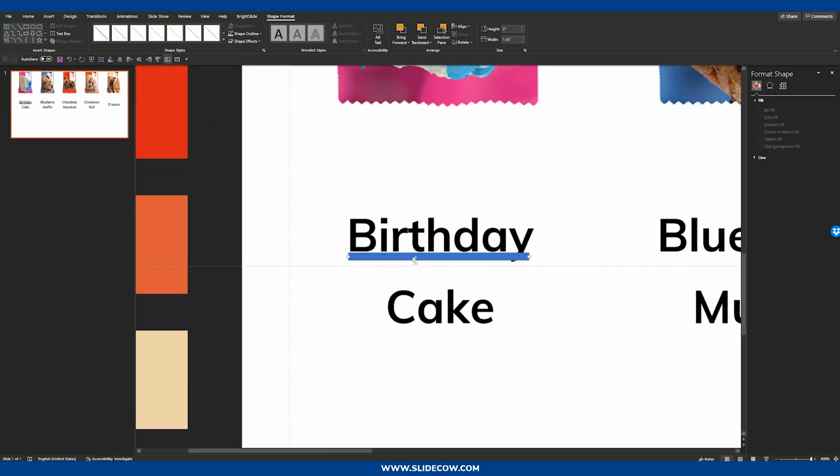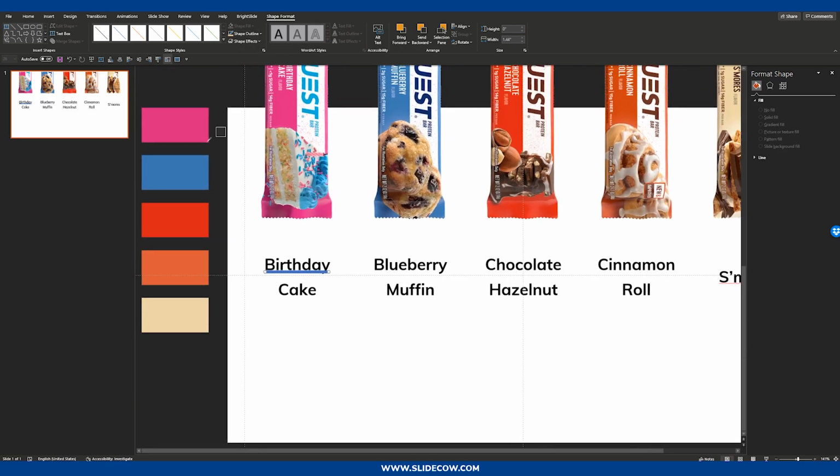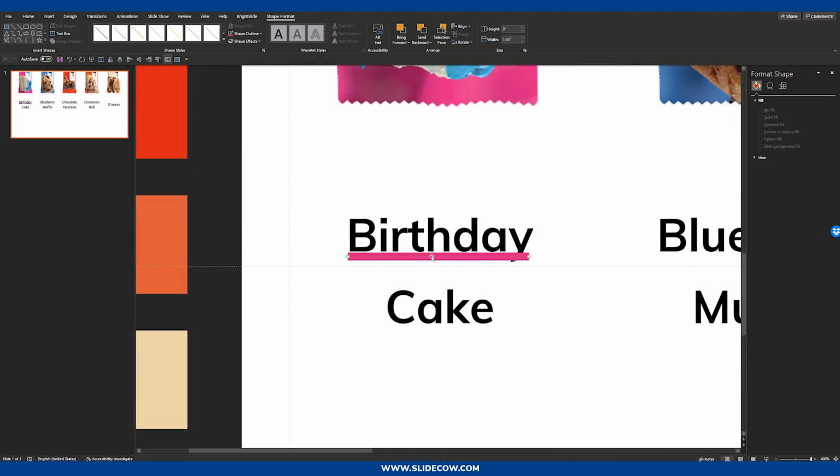Then I'm just going to increase the size of that just as much as I can. I'm going to change the color of this to pink. Now I already have the colors over here. The reason why I chose these colors is because they best represent the colors of the protein bars that you see over here. So pink is obviously for the birthday cake, blue is for the blueberry muffin, etc. We have our pink here and we're going to draw that down over here. And we're going to make this a bit smaller as well.